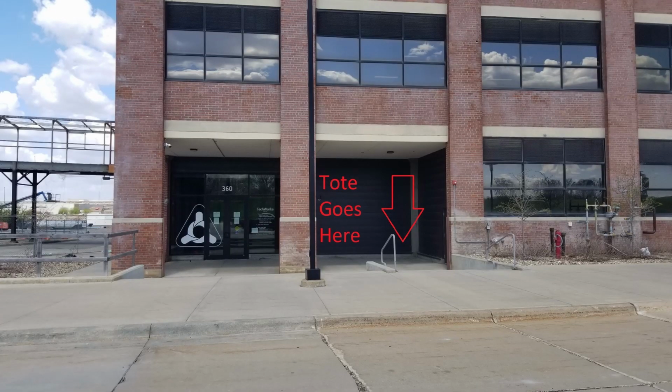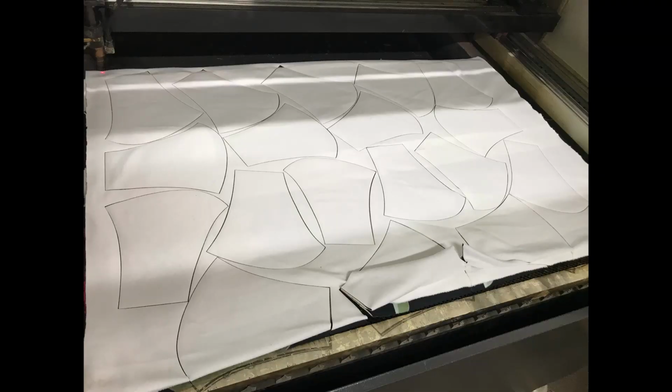We're going to put a big tote out front of the Techworks building at 360 Westfield Avenue. If you have material, just drive up and drop it off. We'll pick it up once a day and we'll start cutting material. We'll cut face masks out of it immediately.